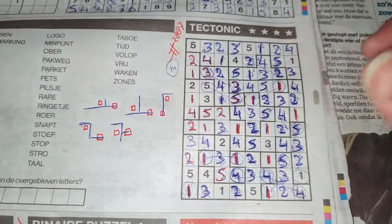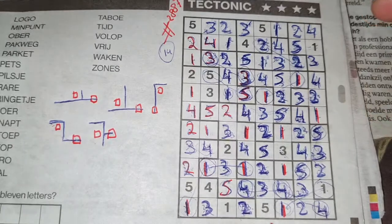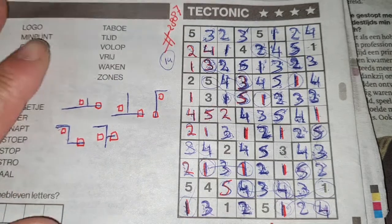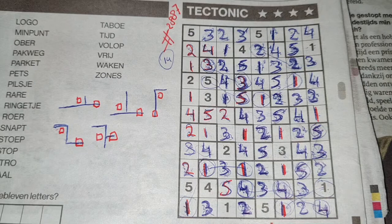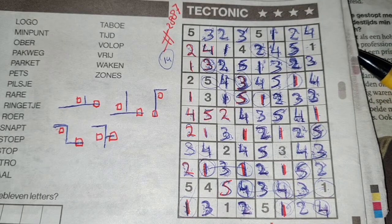Wow, this one. Publisher, definitely a 4 stars. I like this one, yes. Really do. A lot of thinking, trial and error. So it's definitely a 4 stars. And yeah, I like this one. More of this kind of puzzles, yes. You need to think. But I have solved this, and that's the point. I have solved this.